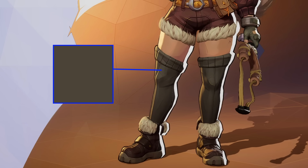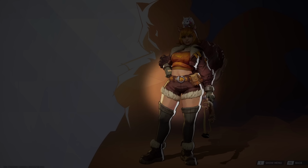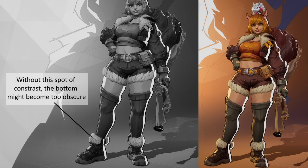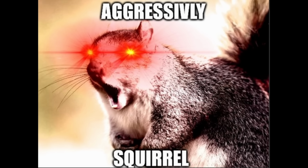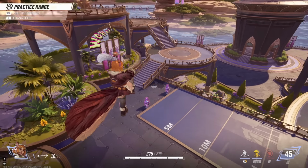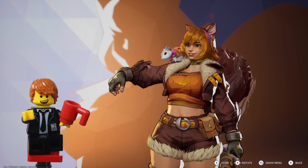The leggings have a less noteworthy gray-brown, and the boots are dark. This tells us that, hey, the important details are up here, not down there. However, the boots have a little bit of that white fur, balancing the contrast and making sure the bottom doesn't get lost. The enormous tail was an amazing decision, which is not only unmistakable, but is just so aggressively squirrel. Oh, and one of her abilities is bouncing the tail off the ground to get a boost. Literally comedy gold.